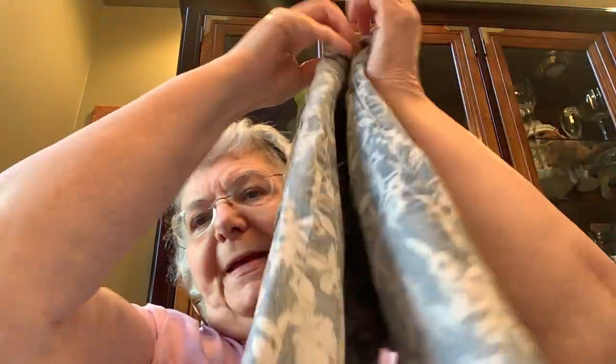So where is the Free People? Oh, there they are. These cost $2.50, and I can probably get $12 for them, maybe a little bit more. We'll see. Sometimes Free People goes well.